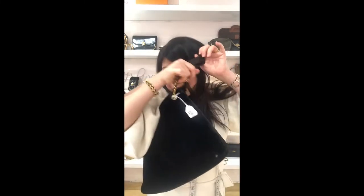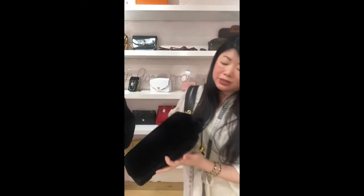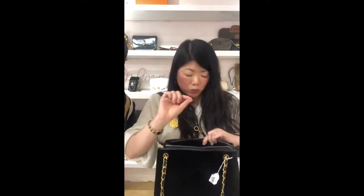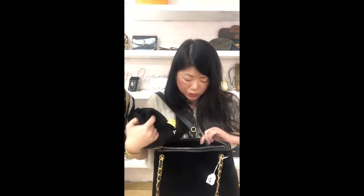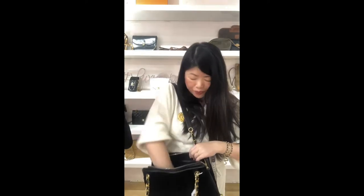Annette's asking, can velvet be retouched? I'm afraid it can't, because it's fabric. It's a warp and weft, it's not a skin. Is there an authenticity card with it? No authenticity card, but it has its original serial sticker, which is a little bit worn. The numbers are not legible, but the serial sticker is intact. And it comes with its Chanel dust bag as well.